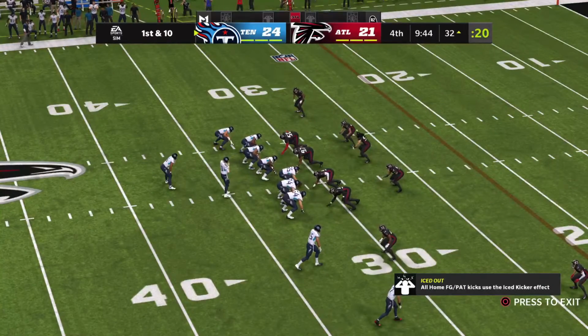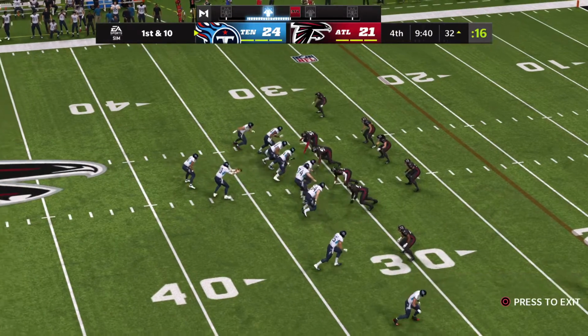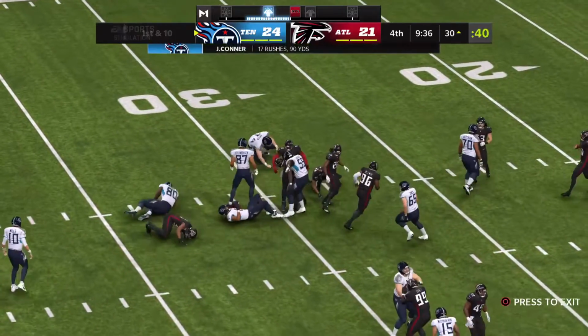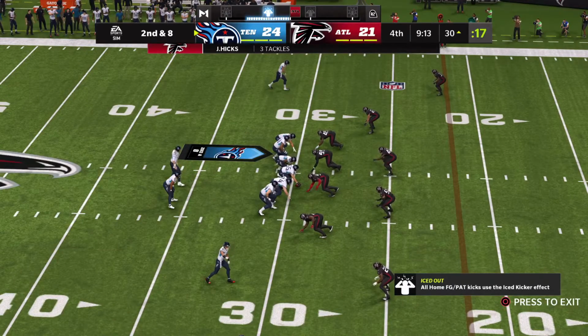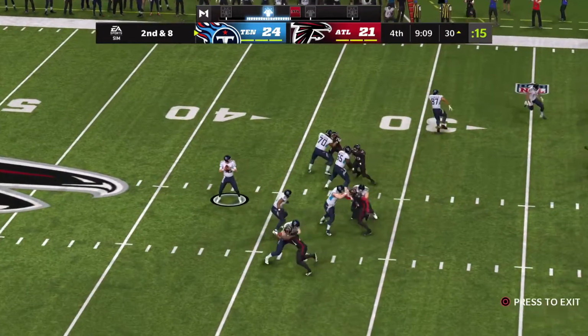From the 32 now, here's 1st and 10. Out of the shotgun, they'll run with Connor. And nothing much materializing there on the first down run. He'll get a couple, and that's it. If nothing else, they've already taken a couple minutes off the clock here already as they come up second down.